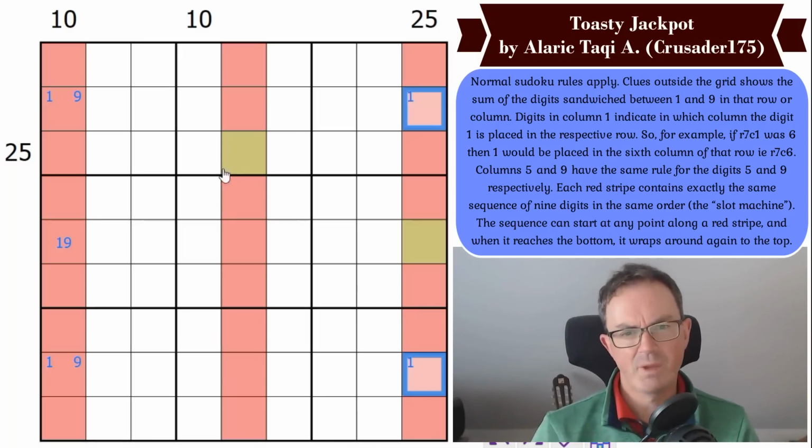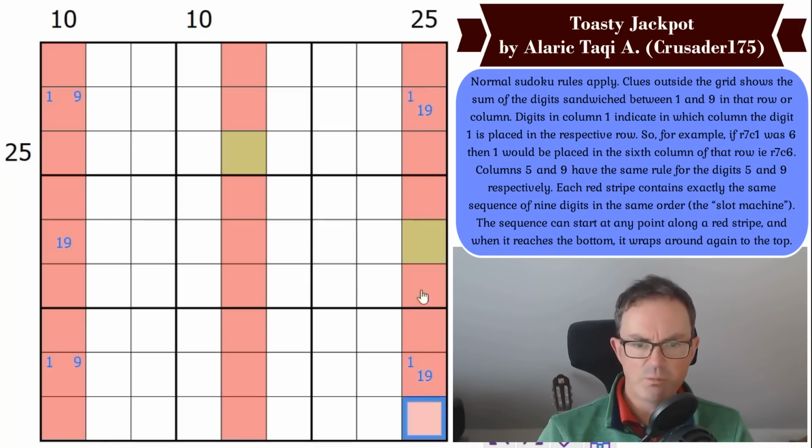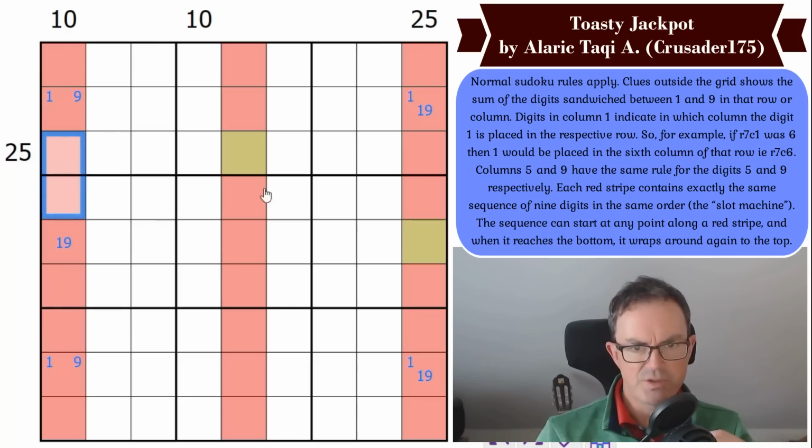That must be right. I think I've been really slow to appreciate that, but that must be right, mustn't it? Because if this was a 1, in order to get a 25 sandwich, where the 9 is going to be 2 cells away from this, well, the 9 can't be there, so the 9 is going to have to be there. So this is a 1-9 pair. Because if this is the 1, that needs to be the 9, and then we would fill those 2 squares with whatever of those 2 squares is adding up to 10. Wow, okay, well that feels like progress.